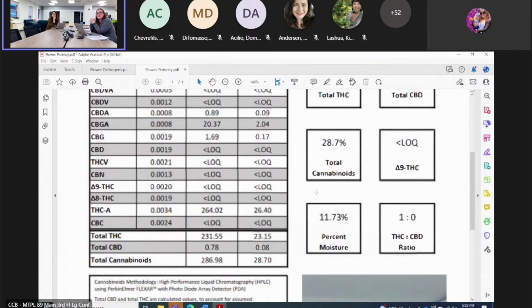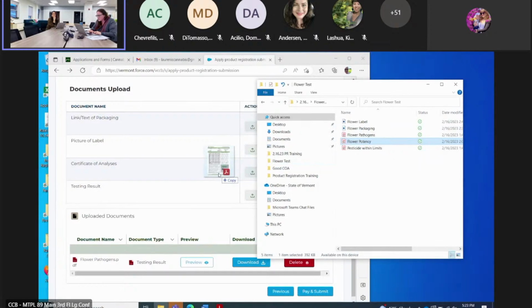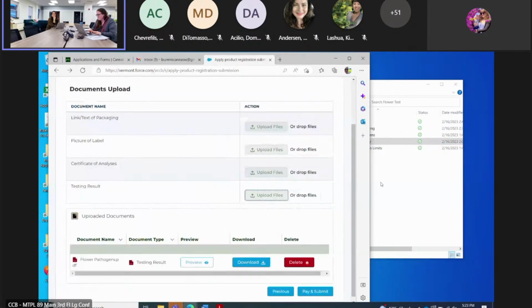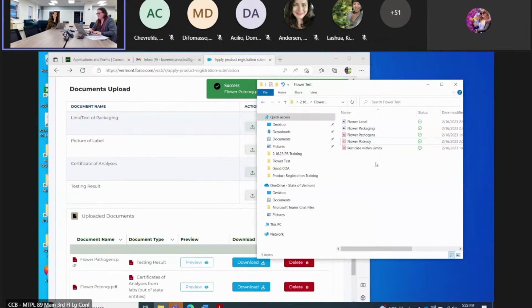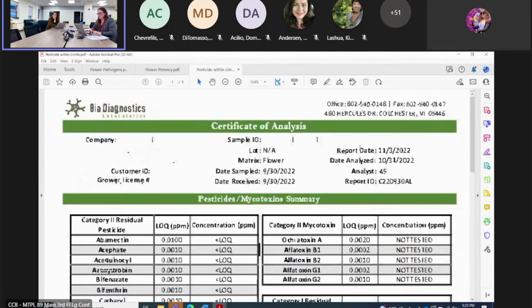We're definitely recognizing in your pesticides test or pathogens test, if the water, the moisture content is listed there, we're basing it off of the potency test result where the percent moisture is, because usually that is specific to the strain and specific to that current sample. And so let me add that up here as a COA. And then our pesticides.